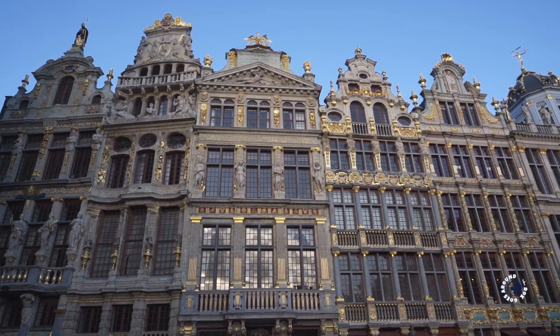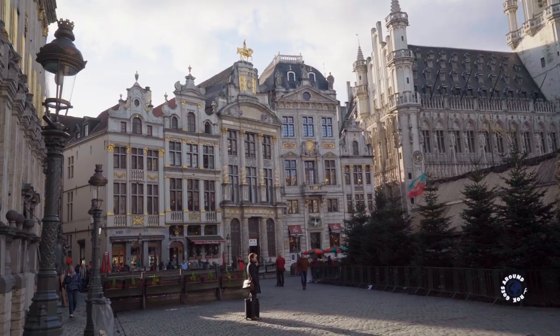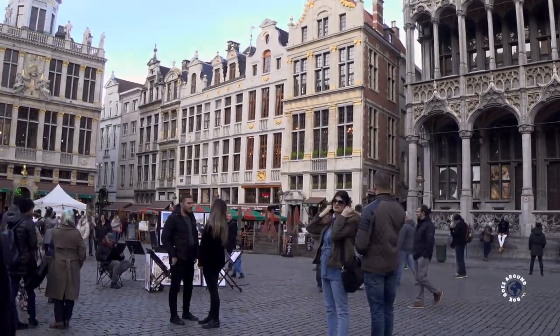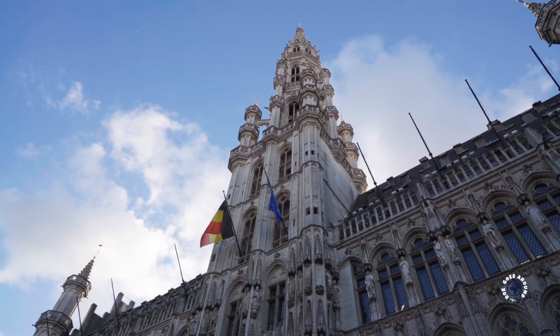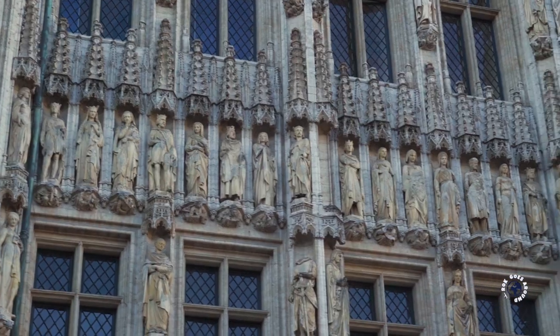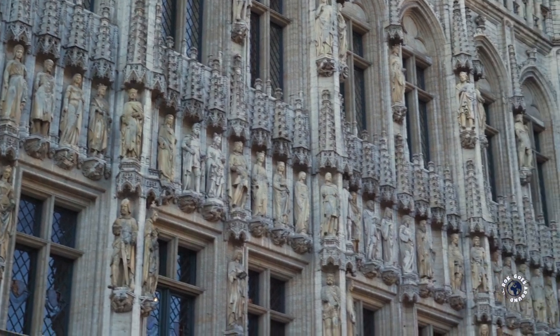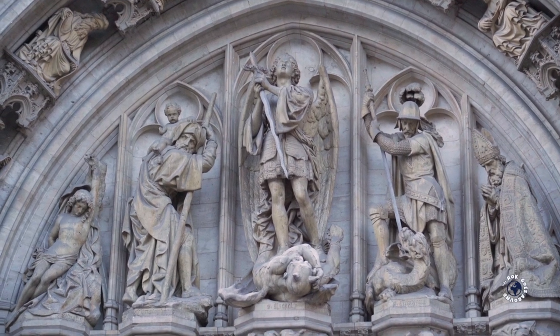This is one of the most beautiful medieval squares. It's called Grand Place, and it is the heart of Brussels. This is the biggest building on the Grand Place, the town hall, the marvel of Gothic architecture. It has so many little statues and all the carvings made of stone. It's absolutely amazing. It also has this 96 meters or 315 feet high tower.